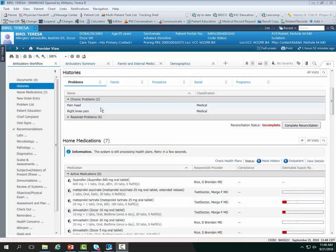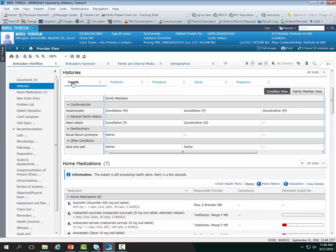The look of the histories component has changed slightly, but the functionality that I think you might like is the ability to move these tabs, which we've always been able to do, but they didn't stick next time. So I've put family as my default, and even if I log out and back in on this patient or a different patient, family is going to come up until I move it. Whenever you make a change like that, though, always remember that Cerner suggests that you exit through the exit door, and not through the X. So if you do see it not hold, you might try that first.